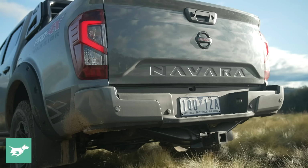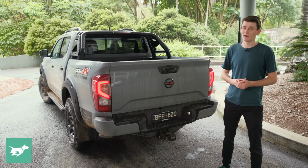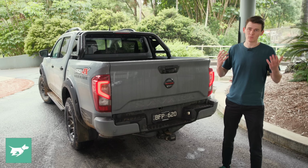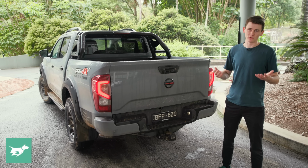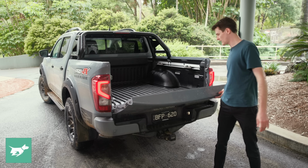Now that may sound like a bit of a compromise, but compared to the original NTREC Warrior, it's got 200 extra kilos of capacity, and that means it's more usable every day for people who need to carry stuff in the tray, and that's a big thing for PRO-4X Warrior customers.